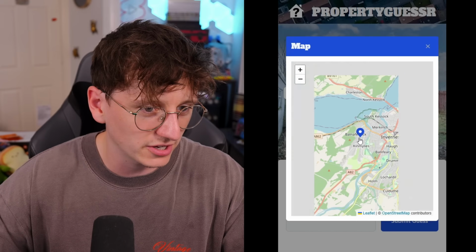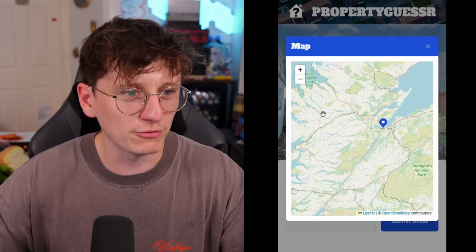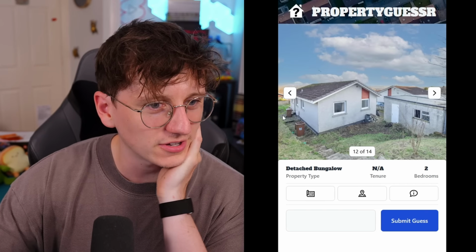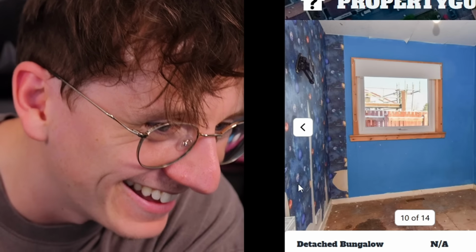Let's get an actual location on it. I don't know anything about this area. It's so far north in the United Kingdom. I mean, there's going to be really, really pretty spots within driving distance, but I think this actual area doesn't look amazing. Maybe it's actually rather countryside-y and nice. We can't really tell. That's my exact wallpaper. I've not seen that wallpaper in about 20 years.